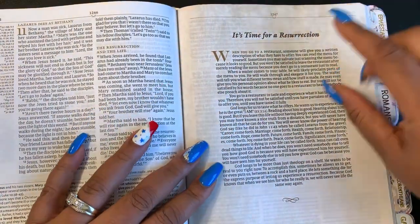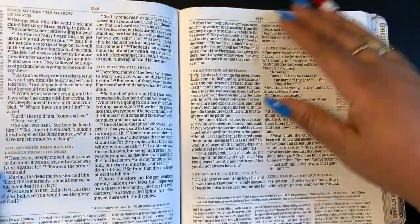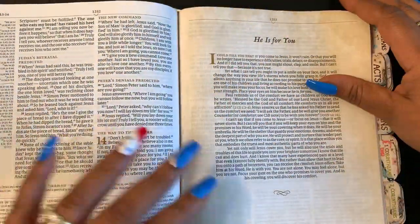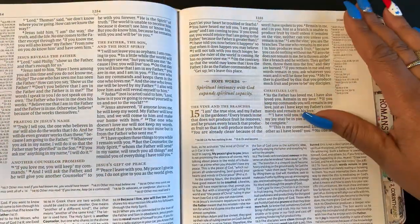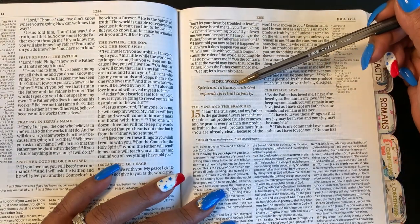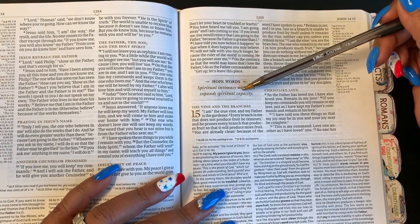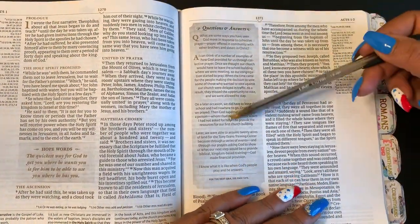Here go another article. It's time for resurrection. Amen. Here's another article. He is for you. Here go another hope word. Spiritual intimacy with God expands spiritual capacity. I believe that. Then you have another questions and answers.